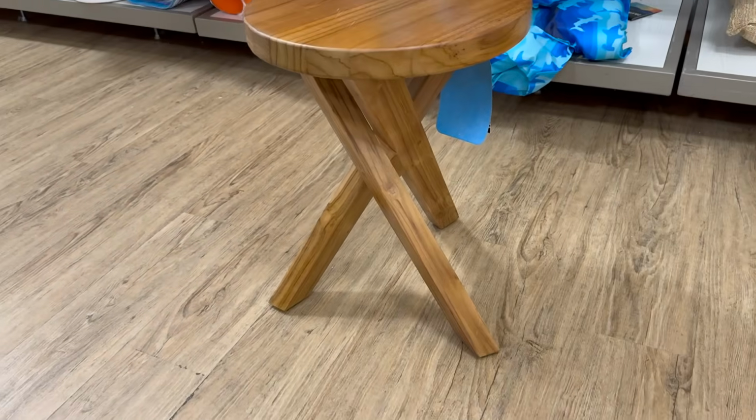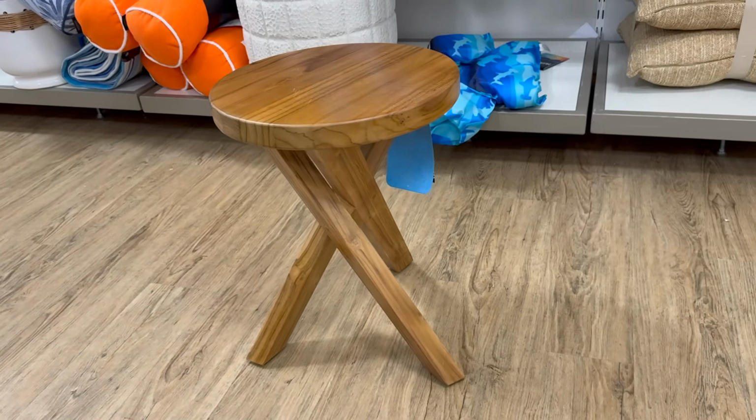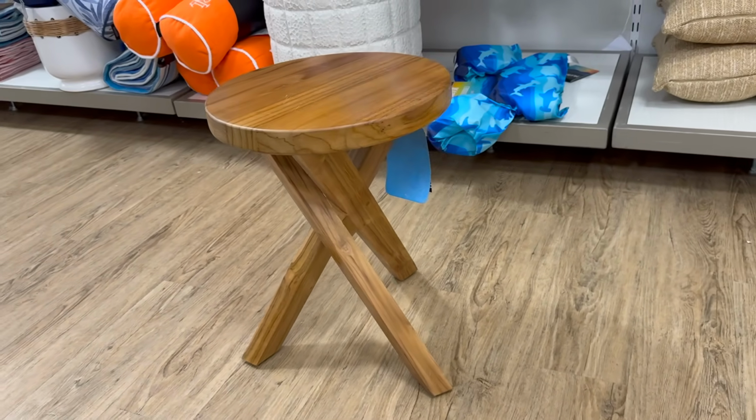Like, let me gather myself. I'm gonna show you guys the raw footage because I recorded on my phone, and let me just gather my words so I can get through this segment. Y'all, do you see this stool? It's a dupe of a very high-end, very expensive one, but this is only 80 bucks.